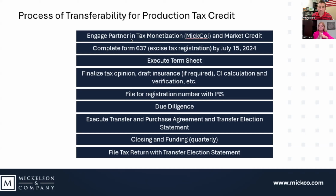But do you need it to do the transaction? Do you already have to have that registration number in hand to do a term sheet or get a buyer? No, the portal to even file for the registration number is not open yet. So within our agreements, we have obligations for that to be provided. It must be provided before the tax return is filed. So that's kind of the due diligence.